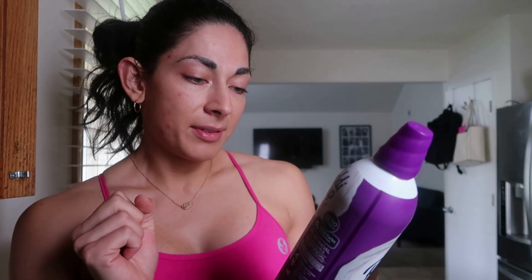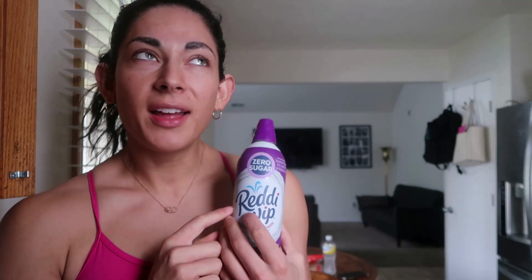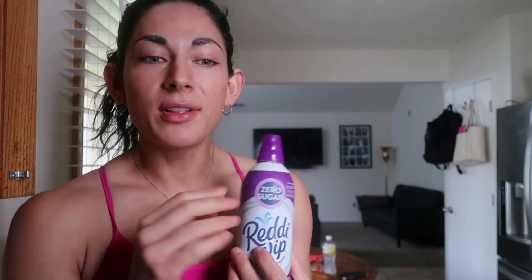So if I can keep it clean, I did get, I don't ever really do this, but I thought it would be okay to try. Zero sugar Reddi-wip real whipped cream: 2 tablespoons is 15 calories, 0 carbs, 1.5 grams of fat, and 0 protein. I'm planning to have my Greek yogurt with a little bit of Reddi-wip, which is fun, and a little bit of chocolate chips and some granola as a dessert. Doing that is gonna satisfy my craving for something sweet at the end of the night.